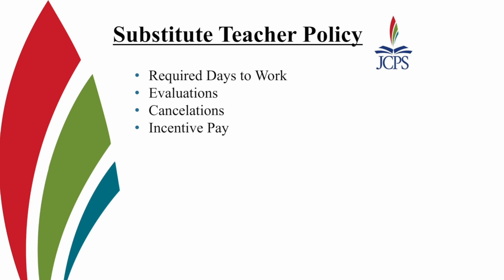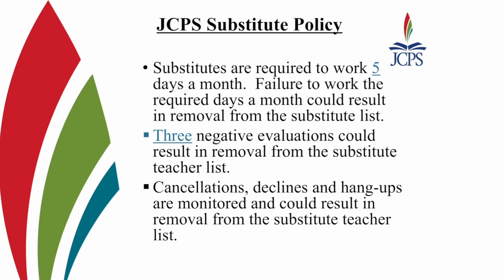This section will highlight some of the important substitute teacher policies, such as the required number of days to work, evaluations, cancellations, and incentive pay. Substitute teachers are required to work a minimum of 5 days a month. There is also an evaluation form that principals can complete to express concerns regarding poor work performance of substitute teachers and request that substitutes not be allowed to return to their school.